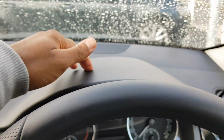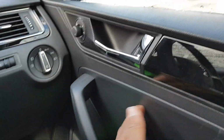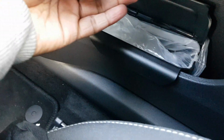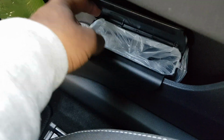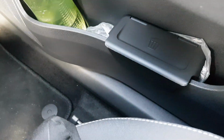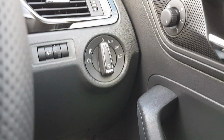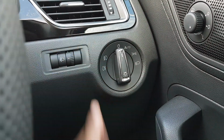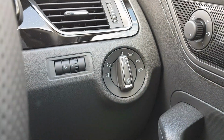Hard plastics. Also hard plastics on the doors here. Gloss black trim. You have a mini sort of trash can, which is useful if you've got little snacks, you can chuck in your wrappers as opposed to putting them in your pocket or throwing them around. Controls for your headlights and the intensity of your lights as well, so it's quite cool.